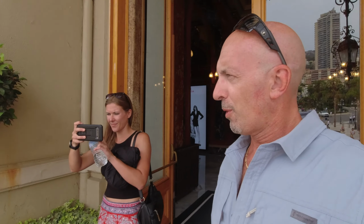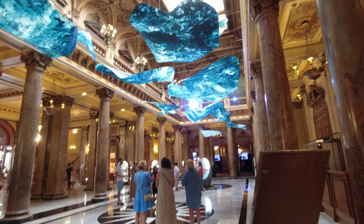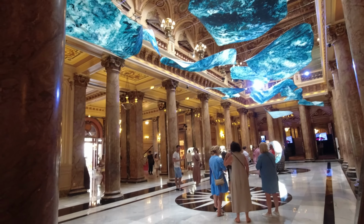In there. Plus, if you want to go into the actual casino part of the casino, you have to pay to get into the casino part. So we just took you for that little spin around inside there, and now we're heading to our next stop.